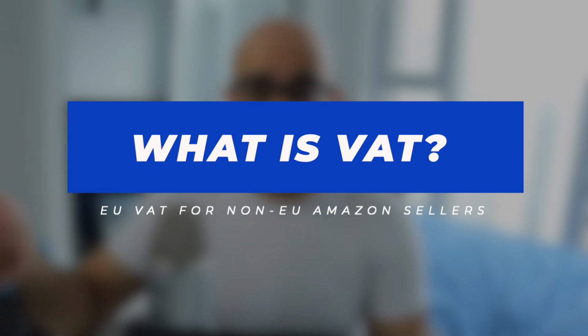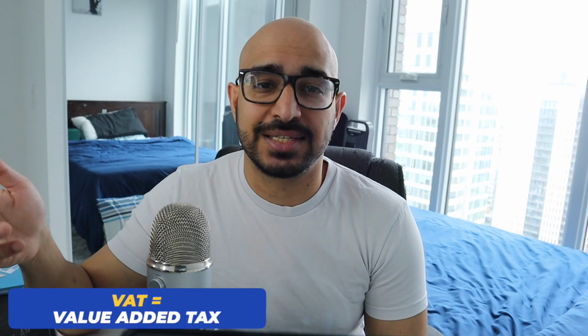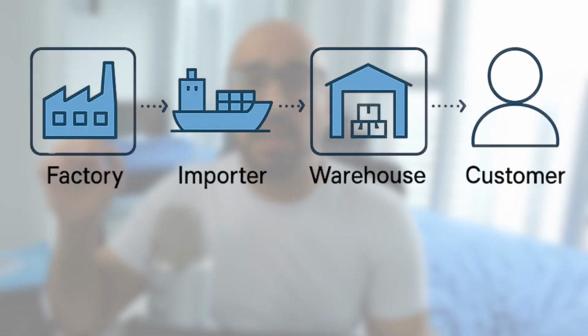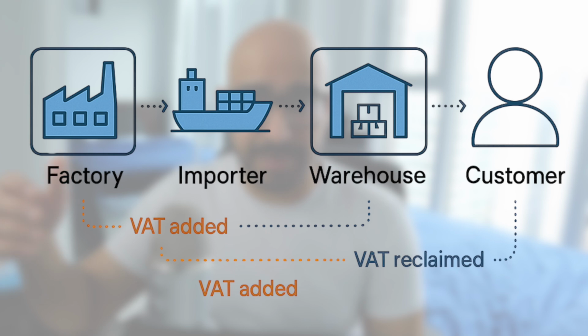So let's start with the basic question. What is VAT? VAT stands for value added tax. It's like a sales tax in the USA, but it's charged at every step of the supply chain from manufacturing to the final sale. But here's the key. Only the final customer actually pays it in the end. Everyone else reclaims what they paid.